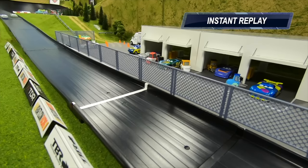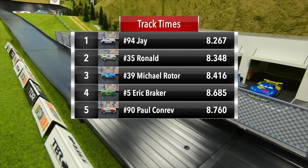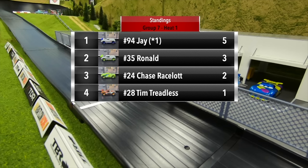And Jay and Ronald both just put down two of the fastest track times this season. So Jay and Ronald now your top two, as Jay puts down an 8.267, Ronald with an 8.348. And I can see J-Bo with a big smile on his face. That's the team owner of VCD 132 Racing after that great start for his team in Heat 1.